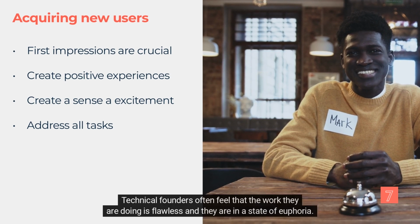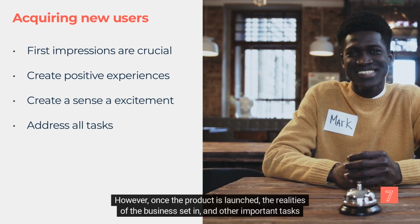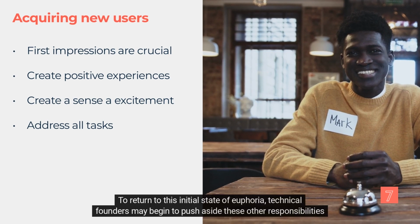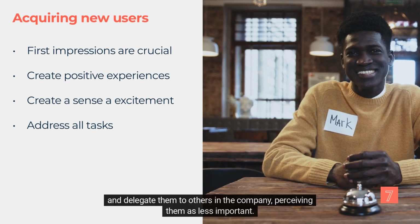Technical founders often feel that the work they are doing is flawless, and they are in a state of euphoria. However, once the product is launched, the realities of the business set in, and other important tasks must be addressed. To return to this initial state of euphoria, technical founders may begin to push aside these other responsibilities and delegate them to others in the company, perceiving them as less important.